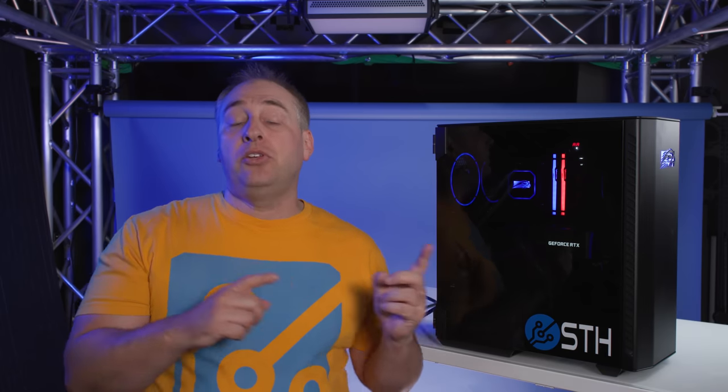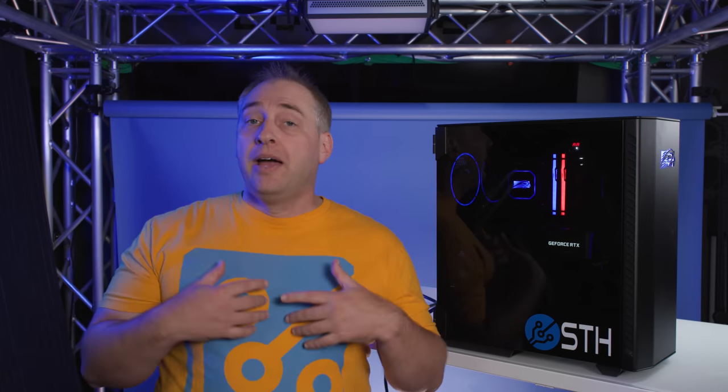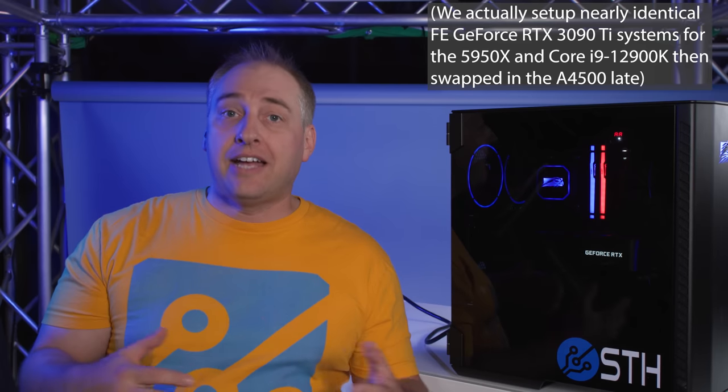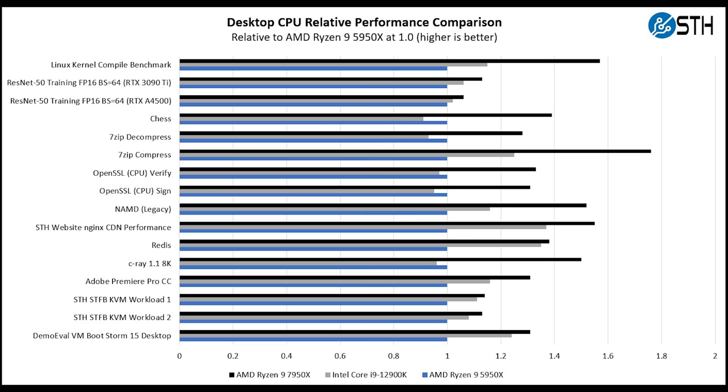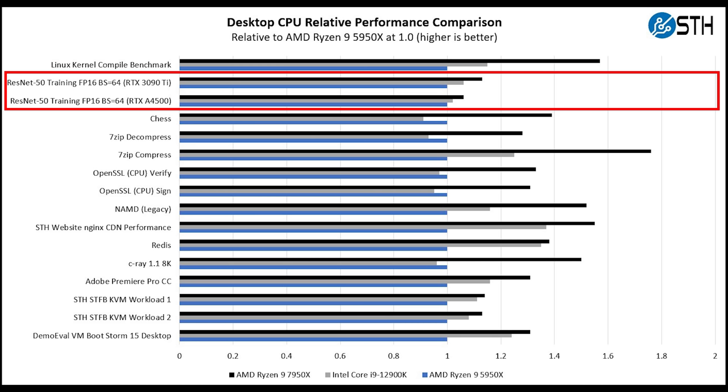But what I also wanted to do is look at what happens when we pair this CPU with the NVIDIA GPU, because we actually have used a bunch of 3090s and Tis, and we also had the Alder Lake system set up with the same thing. I just wanted to see what would happen, so we ran the benchmarks we use, and the AI benchmarks, with this system versus the Alder Lake system. And of course, I know somebody's going to say 13th gen Intel's coming. I know, we just can't publish those numbers. So we have to use Alder Lake.